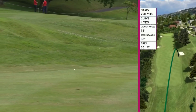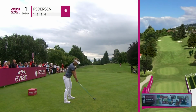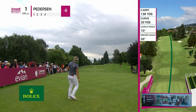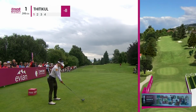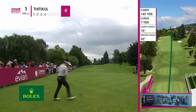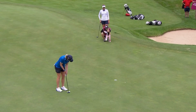Next on the tee from Denmark, Emily Christine Pedersen. Bunker on the left would be in play for her if she caught one. Now on the tee from Thailand, Athaya Titikul. That's a pretty nice start. Pedersen, Sarah Kemp for a 3 at 1.